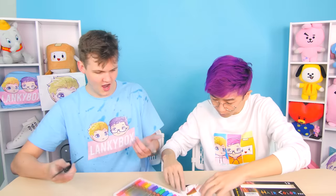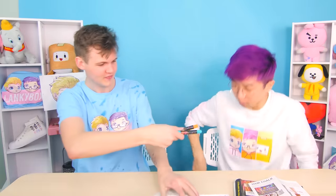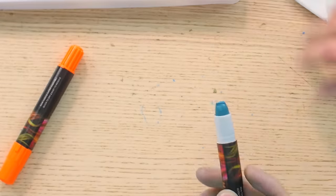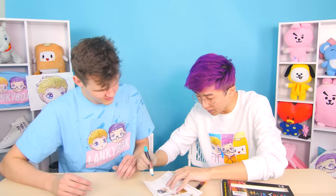Oh, nice. Okay. I have a more bland hair color, so let's try me first. Okay. I'm gonna close my eyes and pick two randomly. I want this color and this color. Okay, nice. Orange and blue. Let's try the turquoise first. Wait, what is this? It's like chalk. Wait, it looks like lipstick. Wait, what happens when you write on paper with this? It's like chalk. Yeah, it looks like a crayon.